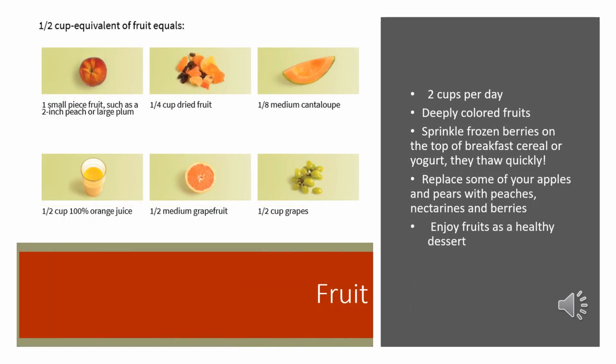It is recommended that older adults get 2 cups of fruit each day. Try choosing deeply colored fruit. You can sprinkle frozen berries on top of cereal or yogurt. Try replacing your apples and pears with peaches, nectarines, and berries. Enjoy fruit as a healthy alternative to a dessert.